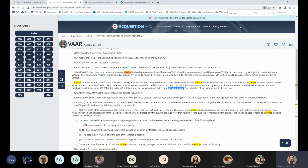Oh, what's this? In addition, some SDVOSBs listed in the VIP database may be owned and controlled by a surviving spouse. So in the untimely, obviously unfortunate passing of a service disabled veteran that owned one of these businesses, their surviving spouse can keep it going. Well, what's a surviving spouse? Bam, the VAR gives us a definition and a lot of detail about what a surviving spouse is. This could be useful information for you to have.